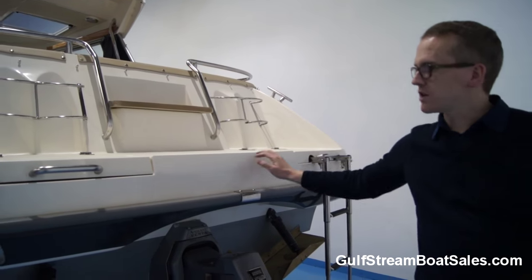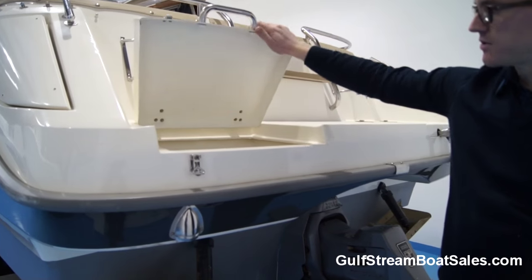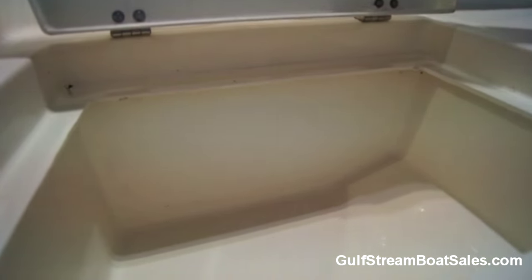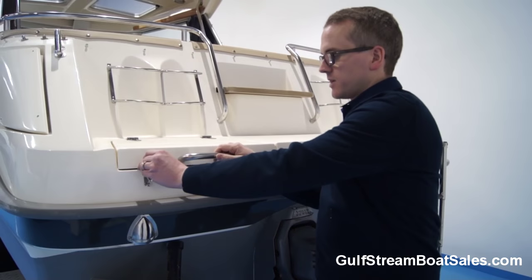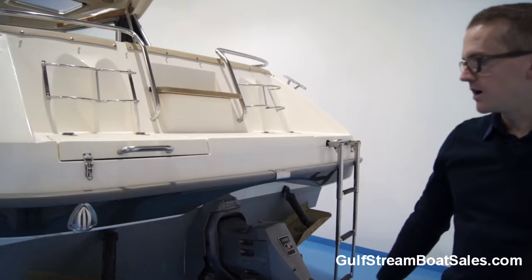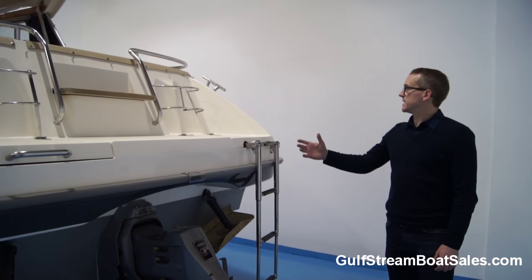We have a little storage locker over here on the port side. All these stainless steel clips and catches are all in perfect working order, as are the hinges and the handles and everything. This is a little drained storage bin, so use it for a live well or bait well or ice box or whatever. You can funnel up the opening. We've got a little stainless steel vent there over the outlet. It's all stainless steel hardware throughout, goes without saying.